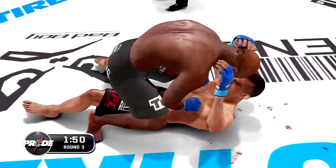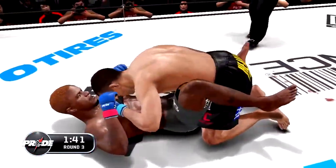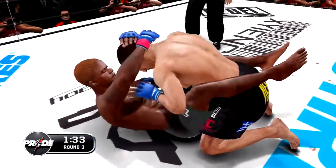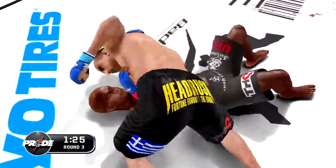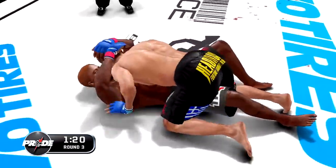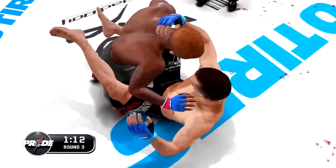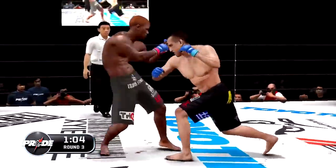Hold his head down. Oh, he reversed it. Control his posture. 1.5 minutes. Pops into side control. Work that wrist control. And there's the half guard. Oh! But then he gets reversed. And he jumps right back up.